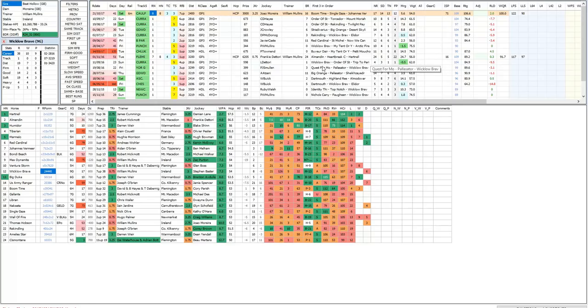So Wicklow Brave certainly has the ability, needs things to go its way, draws ideally, can race handier than a lot of them, ticks a lot of boxes at $71 if you forgive a few little things in its form. And it's carried 60-61 against some good horses, 62 against Rekindling, and now drops down to 54 kilos here, so it's well in at the weights as well, and well worth forgiving. I could have something small on at the win, but definitely throwing it in exotics.